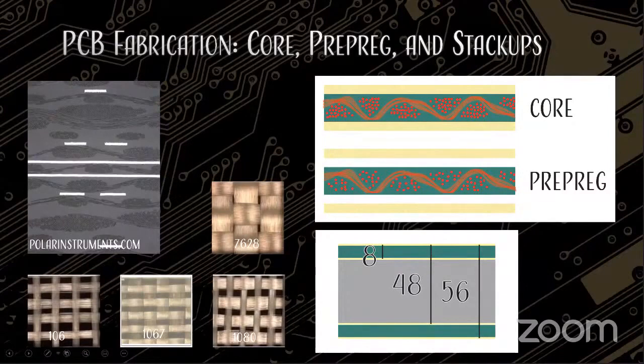As a new designer, figuring out which prepregs and which core materials to use can be completely overwhelming. The best thing to do is, again, talk to your board house and work on your stack together before you begin your design, because that's also going to depend on what layers you're going to run your high-speed traces on inside the board. If it's really high-speed stuff, you're going to want a spread glass, something where there's almost no space in between them.